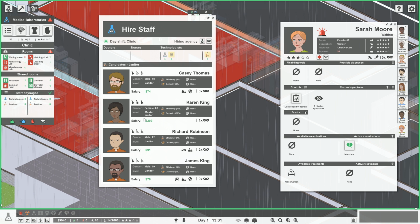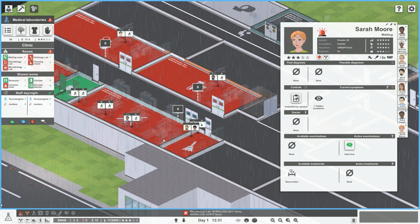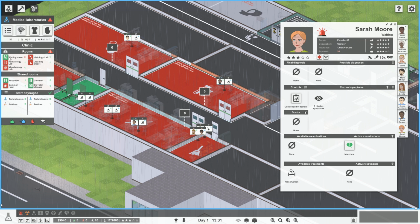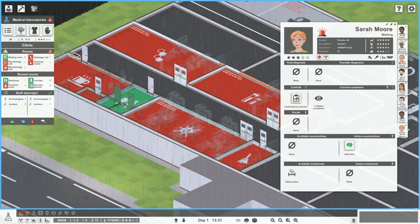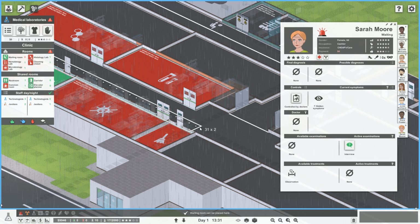Excellent. Hire a couple folks for that. We'll hire the janitor from Scrubs, and he'll just harass some poor intern all the time. There we go. Do we need a waiting room? Yeah, we still need a waiting room. So I think I'll just do it on one side of the hall, because we don't really need to worry.